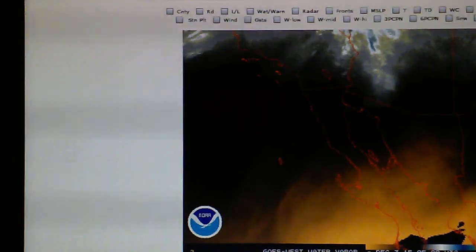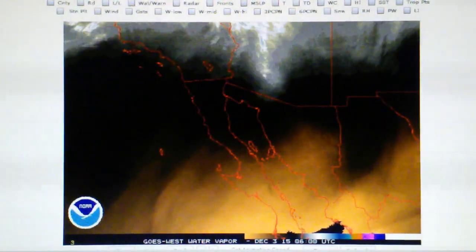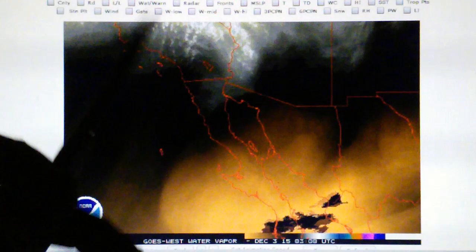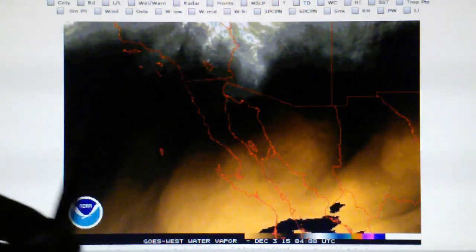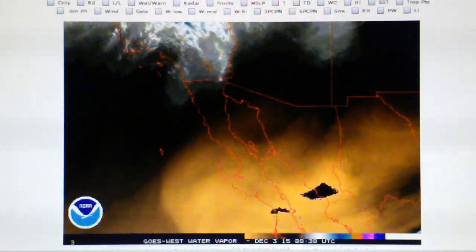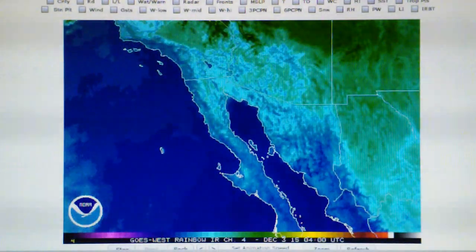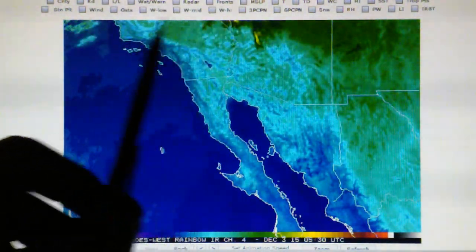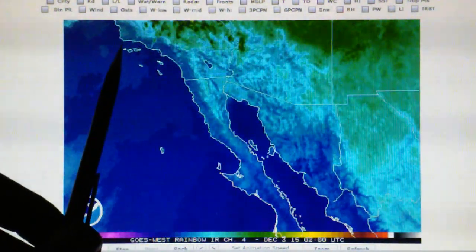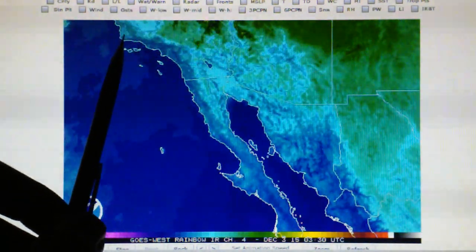All right, back to the southwest map. This is the water vapor loop. This is Southern California right here. And we can see a lot of chemtrail activity right here. We'll take a better look at this here in a second. That is the rainbow loop for Southern California. A few pockets of rain moving through to the north. This is Point Conception right there, Vandenberg Air Force Base.